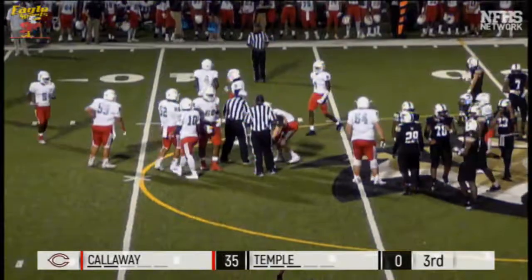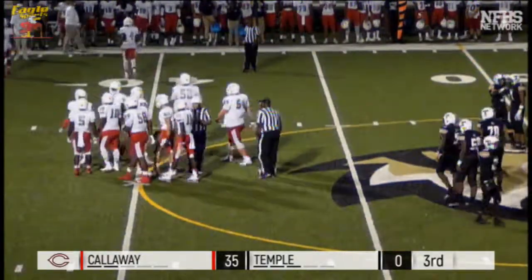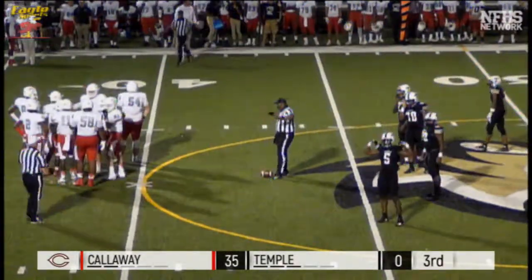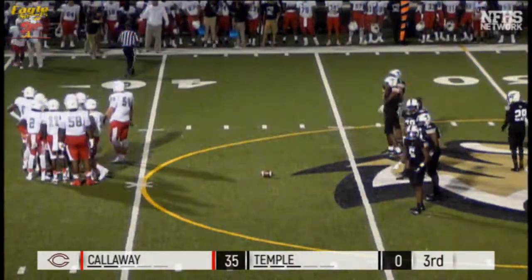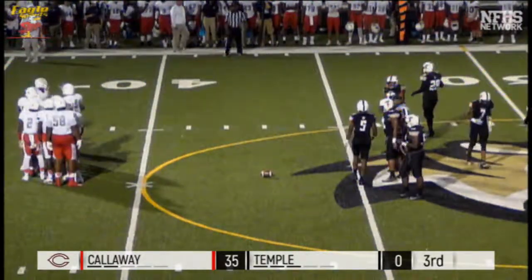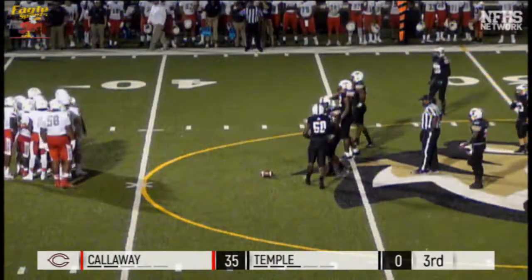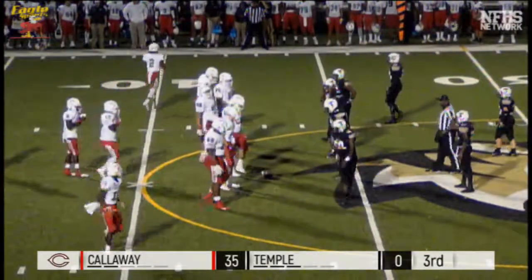I tell you what, Tank's taken a beating the past few games. The kids just run hard, and there's just been not a whole lot of room for him to run on some plays, especially when teams are selling out to stop him too. It shows you what kind of respect they have for him. So we're going to have a second down and about 14, 15 yards for the Cavaliers. 4:15 left in the third quarter. Callaway on top 35-0 in this Region 5 AA opener for both teams.